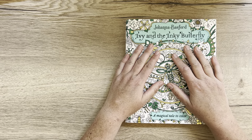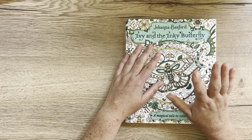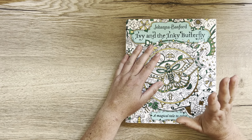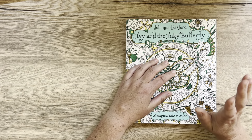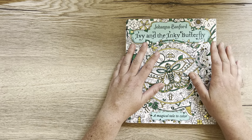Generally I do silent flip-throughs or flip-throughs with music. But today I'm actually going to tell you about my favorite coloring book. And my favorite coloring book is Ivy and the Inky Butterfly from Joanna Basford. I actually have 4 copies of this book because I absolutely adore it.